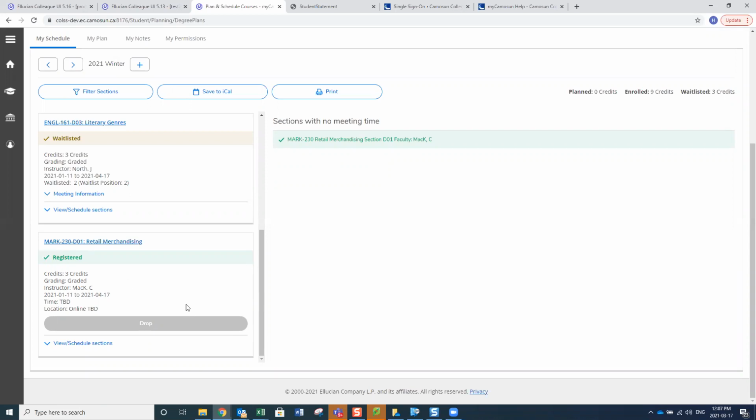For the winter term only, there's not the ability to drop courses, but as of 2021 summer and onwards, this is again another change in that students will be able to drop their courses up until the last day to drop without academic penalty deadline. So previously in CamLink, you could only drop by the drop deadline. Now that ability is extended to the without academic penalty deadline. So again, this will be for summer term and onwards. It is not available for the winter term.